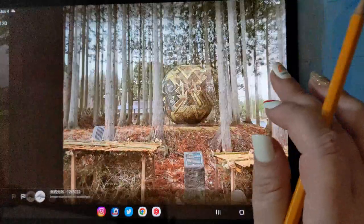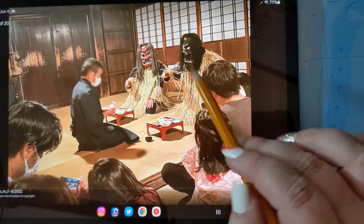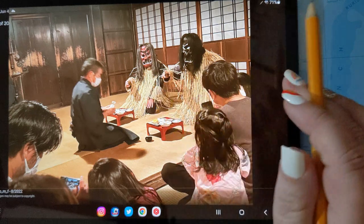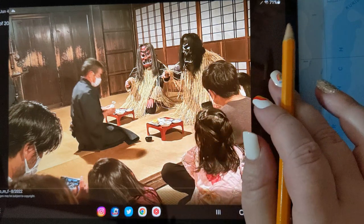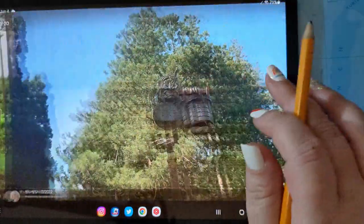So cool. Ooh, that's neat. Big old boulder. Yeah, you can actually meet some. They do the whole ceremony for tourists, and it looks like they're drinking some tea. Having a moment of civility.